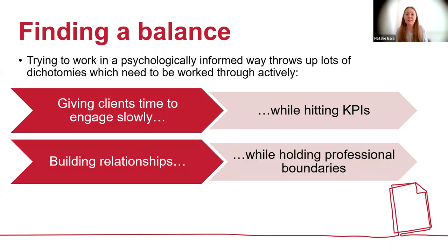Another one that's again linked to relationships is that we know that relationships are absolutely key to our work, but we need to hold professional boundaries. We're not clients' friends, we're not clients' family. They will be moving on from our services. So again, I often hear staff saying, oh, don't get attached. Don't form a relationship with people. And it's not that simple. You have to find that middle ground.